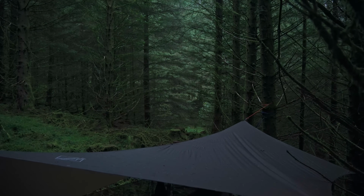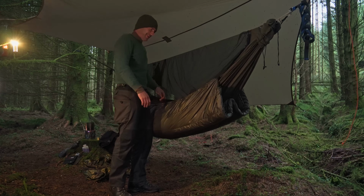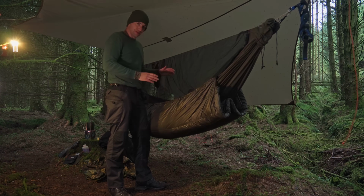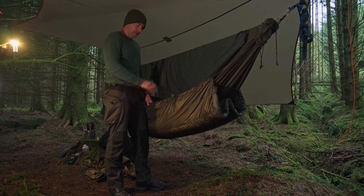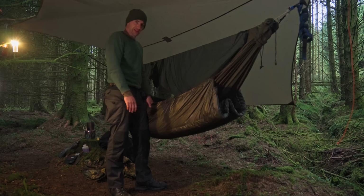I could really do with raising up this tarp, but we'll work with it. The last time I went hammock camping, I had loads and loads of questions about the gear that I was using. So I'm just going to give you a quick tour of what I was using last night.